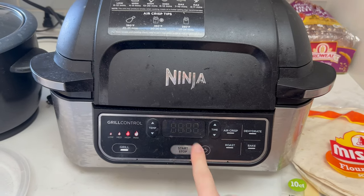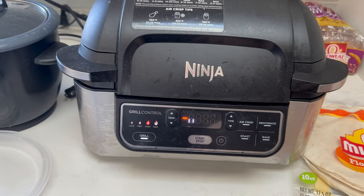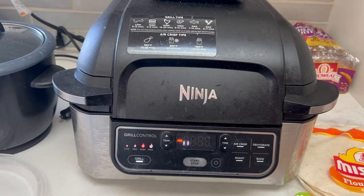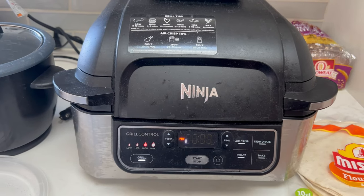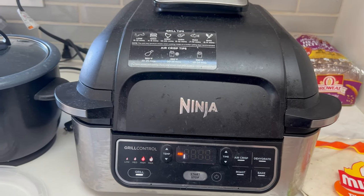Grill, and it comes to 500 and start. This takes about 5 minutes, and then I put in the salmon for about 7-8 minutes. And I season with black pepper, salt, and garlic salt. I love my salmon so much.